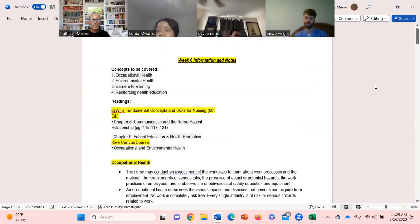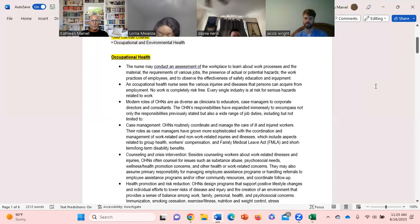Okay, let's just jump down and make sure we covered this. So yes, the nurse conducts an assessment of the workplace. I started with the Canvas reading because I wanted to make sure you knew that was there, so reread that page. Think about the nursing process. The occupational nurse conducts an assessment, decides what job descriptions, or parts of a job description, may be at risk, and identifies hazards. Work with the employees to train and educate on potential hazards so that you avoid accidents. Safety education on equipment. As I said, the occupational nurse is going to see various injuries and potentially diseases. One of the most common health issues in our country is chronic diseases. So people are going to be coming to work with chronic diseases, right?